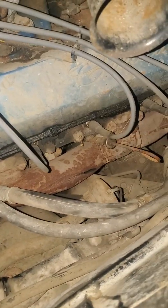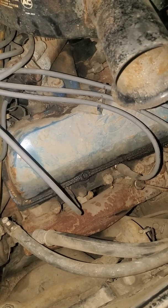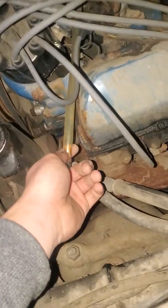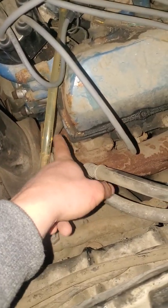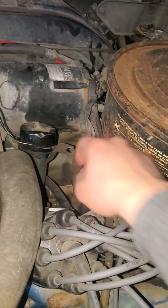But I mean, I do need to change that though. I think that's just gas in the oil, because I mean, look at this. It's getting gas to the max here. There used to be a glass filter right here. It used to hook up to this little bracket right here.